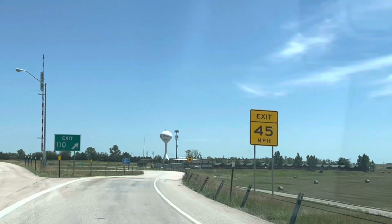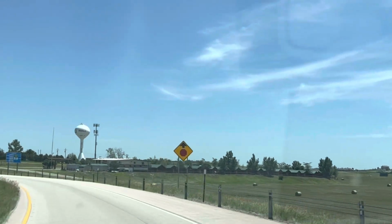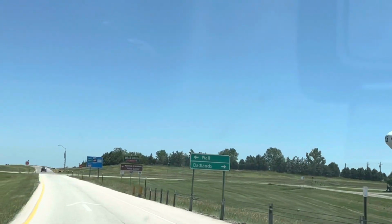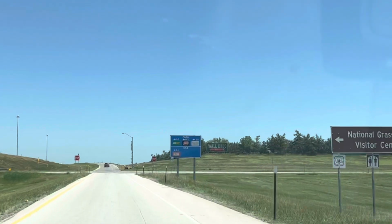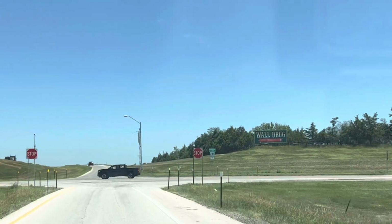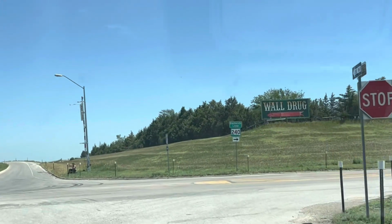You're actually very close to the town called the Wall, or Wall, South Dakota. It's a small little town. It has some conveniences in town, such as gas, food, famous drugstore. So you get all these nice little conveniences that allow you to boondock on these cliffs and yet not be too far from having supplies if you need supplies.